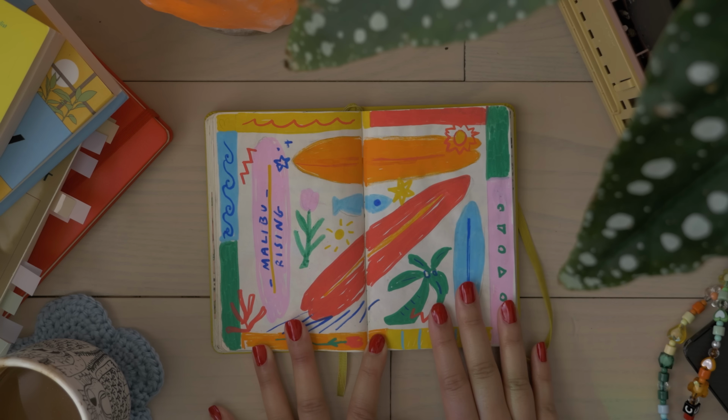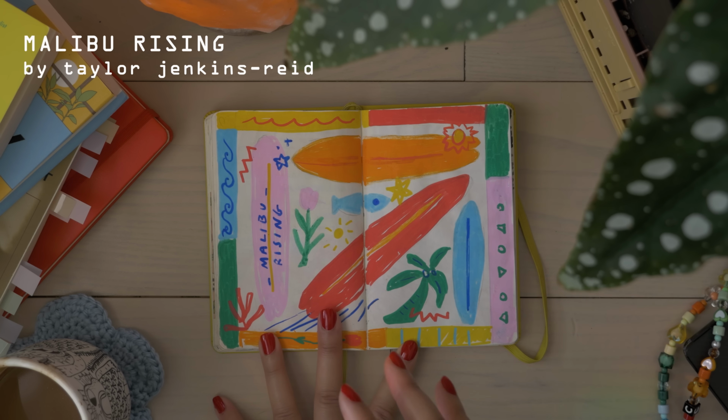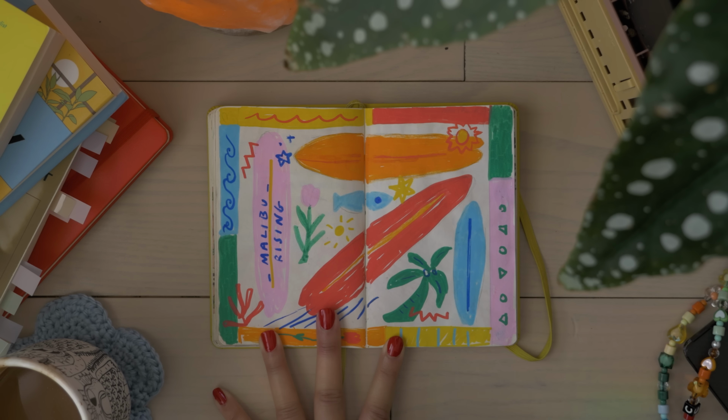The last 2-star read, which was really surprising because I usually really love everything this author makes, was Malibu Rising by Taylor Jenkins Reid. This book is about 4 famous siblings and the events leading up to a party that will change everything for them. So throughout the book, things unfold, secrets unfold, and I really, really loved the sibling dynamics in this book.